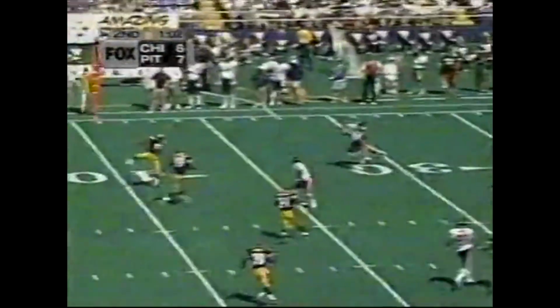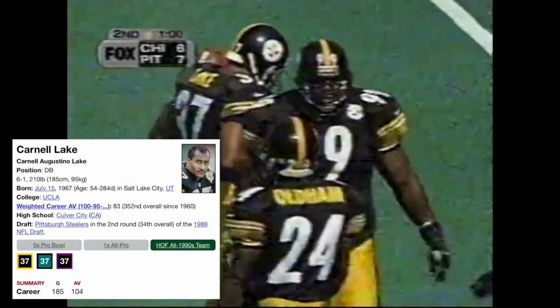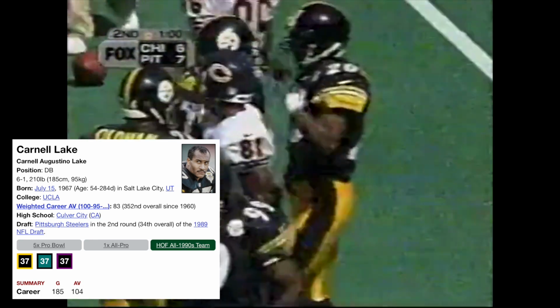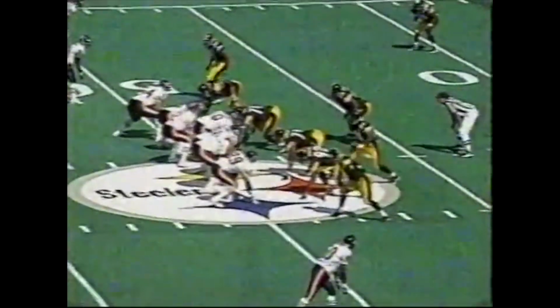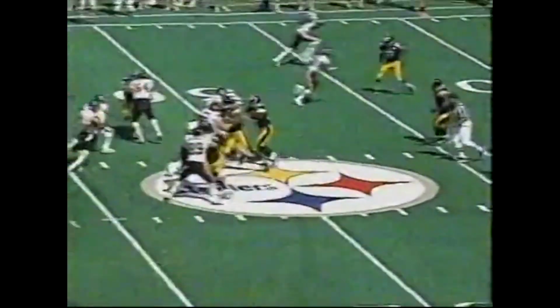Here comes the blitz. Now Kramer's pass nearly picked off by Lake. Now Lake wishes he could have that one back. It's a simple zone defense, and you see Lake right at the top of your screen. Lake isn't in man-to-man coverage, so he just drops to a point, and you see Lake and Kirkland and Oldham. Those guys' job in that defense is just to sit.